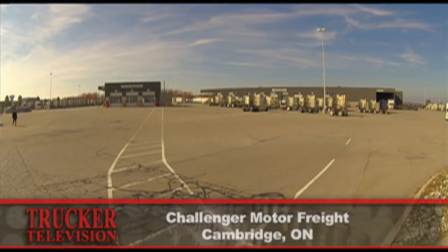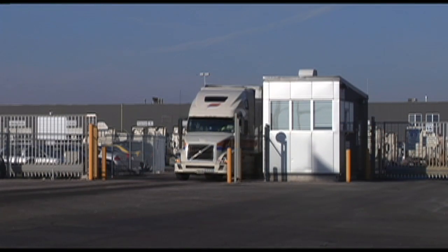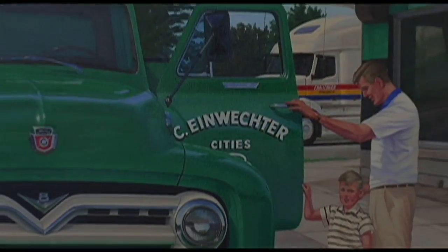We're very fortunate. We have a lot of long-term employees here, both internally in the office, in the shop, as well as the driving staff. A lot of people have been with Challenger a long time and consider it part of their family and part of their home. We started here, we had 50 trucks and 50 drivers when we started. Now we got 2,000 drivers, I believe, give or take.